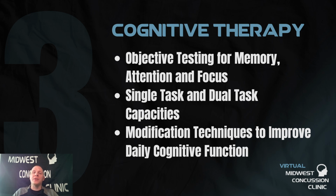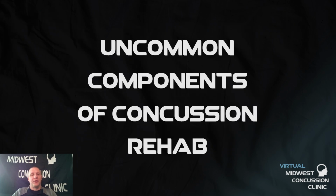So what about some of the more uncommon components of concussion rehab? When we start looking at some of the uncommon things, it's not necessarily something that people are overlooking or purposely not putting into their concussion rehab, but it's something that we're seeing more and more is not getting implemented or not getting taught or talked about when you're dealing with somebody who doesn't treat concussions on a regular basis. One of the perks of my job is all I do all day, every day is concussions. I don't have to worry about anything else.